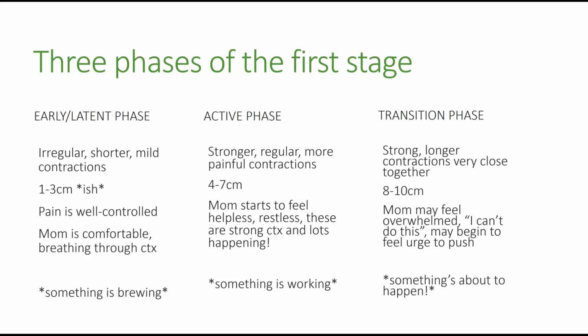Students tend to get a little confused when we talk about the different phases of the first stage. So just remember that there's 4 stages. There's 3 phases of the first stage. And to keep these really simple and in order, we have 3 phases. The early latent phase, something is brewing, right? It's starting, but nothing's too strong and intense yet. The active phase, something is working. There's a lot of activity. We're really moving through. And then the transition phase, something's about to happen. We're at the end. We are about to deliver baby.